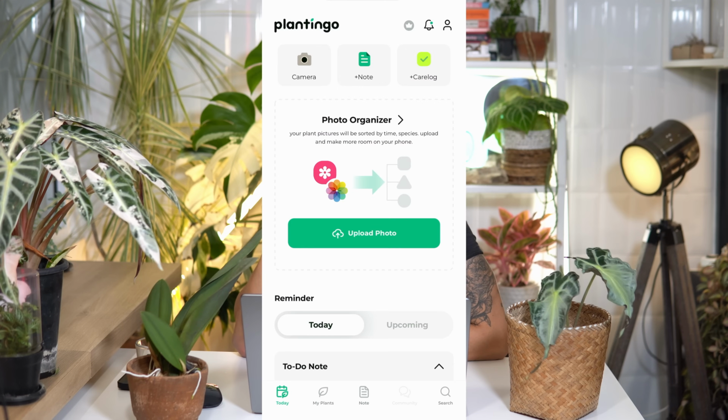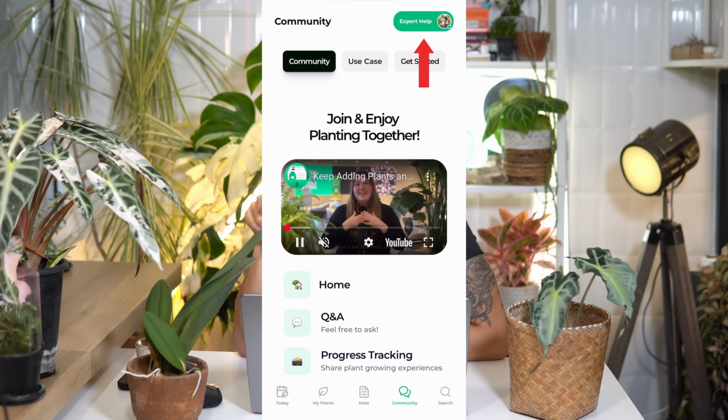And here's the instruction on how to participate. You can submit your plant troubles with photos and a little bit about the history on the app a couple of hours before the live session, so that when I log on for the live session, I can see these questions come in. And to do that, click on the community tab, and on the top right hand corner there'll be an expert help button, and you can only do the expert live chat feature when you're a premium member.